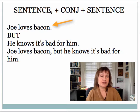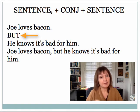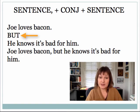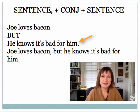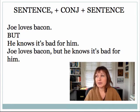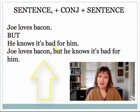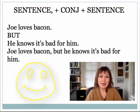For instance, Joe loves bacon. That's a complete sentence. Let's put in our coordinating conjunction, but. Here's the second sentence. He knows it's bad for him. When we take those two sentences and we put them together with a coordinating conjunction, it looks like this. Joe loves bacon, comma, but he knows it's bad for him. But it's bacon.